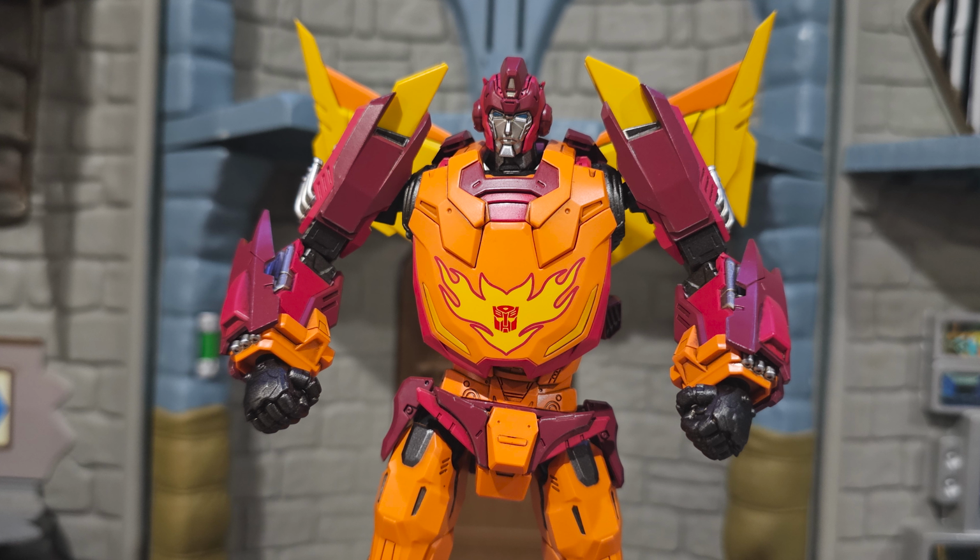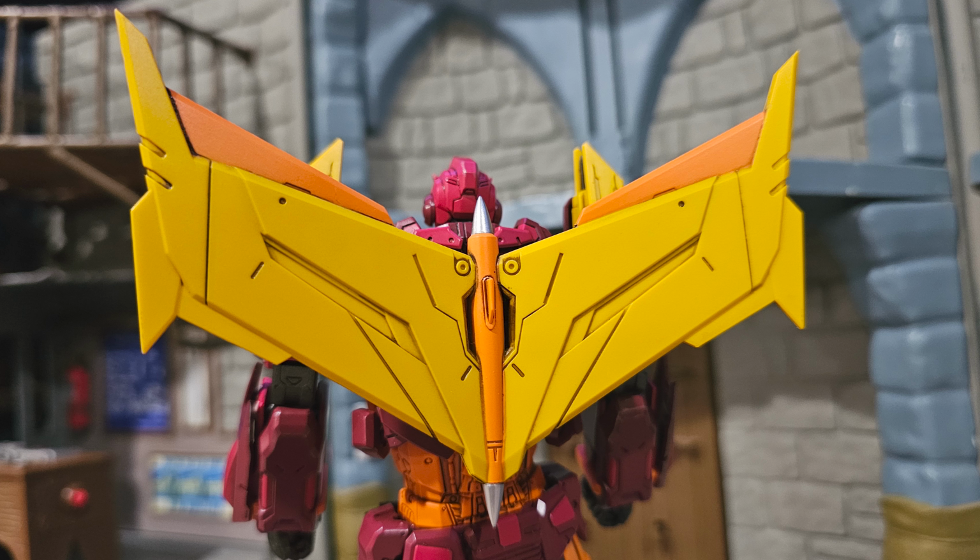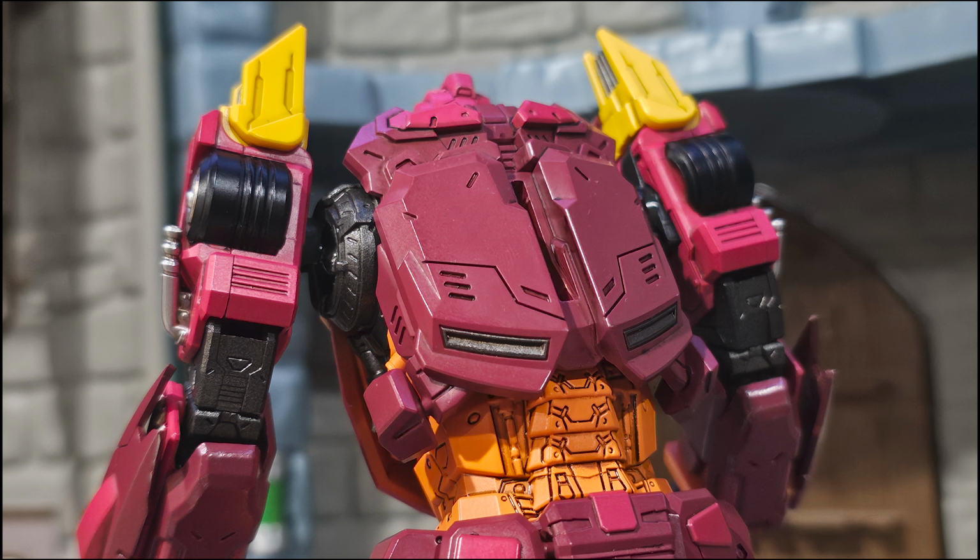Okay, now to talk about the good of this guy. His spoiler is amazing. It's big and striking with the addition of the extra orange and these silver spikes to give it some added flair. It's also super sharp. Like, this could draw blood sharp, so be careful with it. It can also be removed to show off these thrusters on his back.